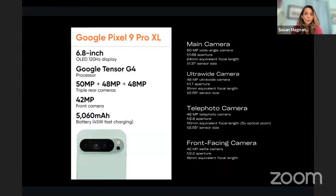So let's go over their cameras because that's what we think about the most. First of all, 6.8 inches, very similar to the Apple phone, which was, I think, 6.9. They use a Google Tensor G4 processor, and their lenses for the camera are 50, 48, and 48 megapixels, which is actually quite an improvement from the iPhone, which was 42, 12, and 42.